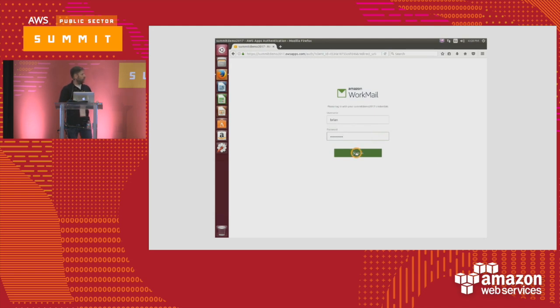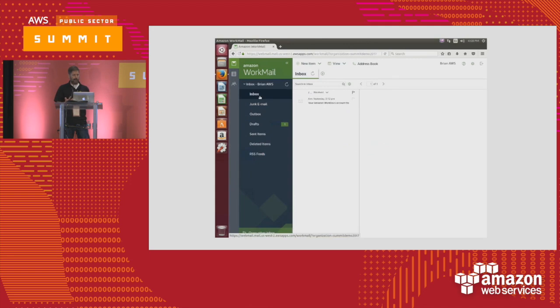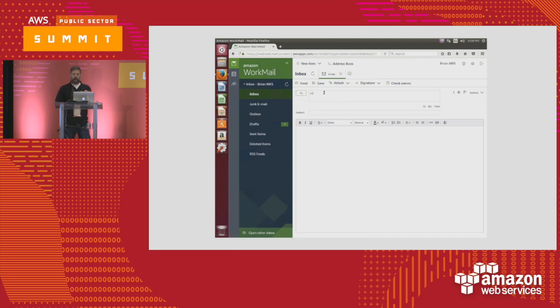This is using our WorkMail, logging in using his Active Directory account, even though he's not in the Active Directory per se, from his workstation, and having the ability to fire off and create a new email. The email is going out and doing lookups against Active Directory so that it can populate the username and the email address, and you're not having to manually type that in.